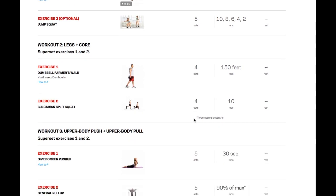So the workout. So legs and core, very important. Dumbbell farmer's walk and Bulgarian split squat. Now the Bulgarian split squat, this one is very important to get your back foot correct. Many people do this wrong and they don't realize it. It is amazing. Rotating that back foot makes a huge difference. And a 3-second eccentric. So you go down in 3, up in 1, most likely.